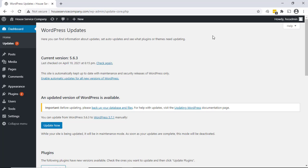So now that we're in the WordPress updates section of the dashboard, you'll see some information here. The first thing it says is what the current version is, and if there is an update for that one. It also gives you the warning about how to back up. Basically it says we're running version 5.6.3 and the latest version now is 5.7.1, and we can get the update.